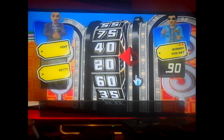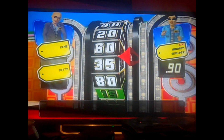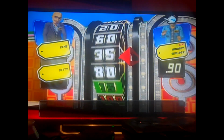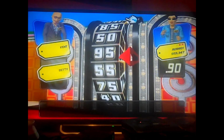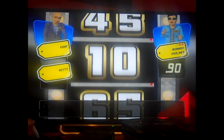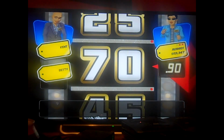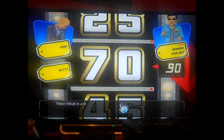Twenty. Spin again. Well, I'm not going to get the 80. Not going to get 75. Oh, but you're going to tie me. 90. Your total is a tie with the leader.